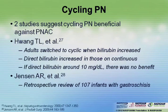There are actually 2 studies to suggest that you can improve, or prevent, well, let's say improve, liver disease by cycling patients. And in fact, I have to say I was sort of one of the naysayers. Many years ago, there were a lot of rat studies of parenteral nutrition and cycling parenteral nutrition showing some metabolic advantages and that kind of stuff. But there was really no human data, and I always wondered whether or not it really made a difference. And then the study by Huang came out about 10 years ago or so. What they did was they took adults who were on continuous parenteral nutrition, and some of them they turned to cyclic TPN. And the others, they kept on continuous TPN.